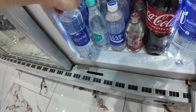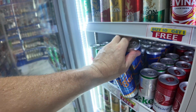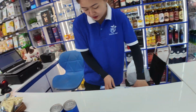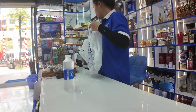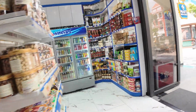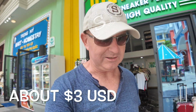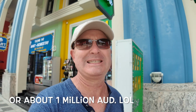So before starting our shopping experience at Wonder World, to see what this place has to offer, I got myself a couple of beers, a couple of waters for the others, and now let's go find out what Wonder World has to offer. Tam beer. 2 waters and 2 tiger beers for 80,000 dong. So, you go figure, but that's bloody cheap.